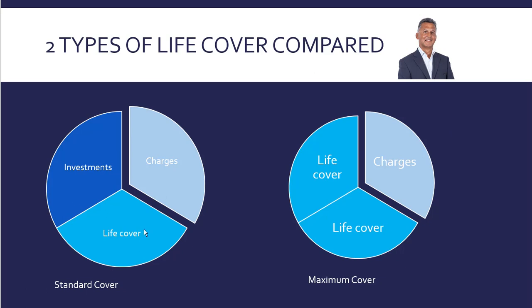Now you'll see in the split up, this is just Excel producing the diagram. The actual charges are not 30% of the premium. The cake represents the premium, but there is an element of charges, an element of life cover, and within standard cover there is an investment element, because this plan is going to grow over time to pay out at some point in the future. Remember, you're holding this until the second person dies, and we know everybody's going to die, and therefore the insurance company knows this plan is going to pay out. Therefore there's an investment element which grows over time to effectively cover people.